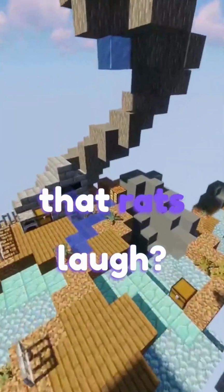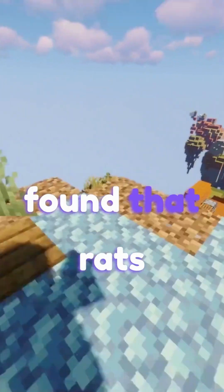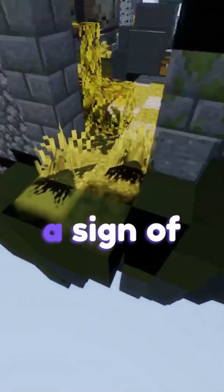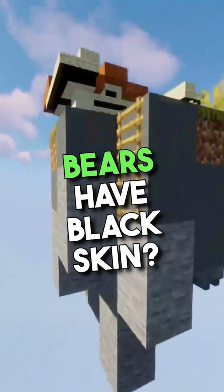Did you know that rats laugh? Well, not in the same way that humans do, but scientists have found that rats make ultrasonic sounds that are interpreted as laughter when they're tickled or playing. Apparently, it's a sign of positive emotion in rats. Did you know that polar bears have black skin?